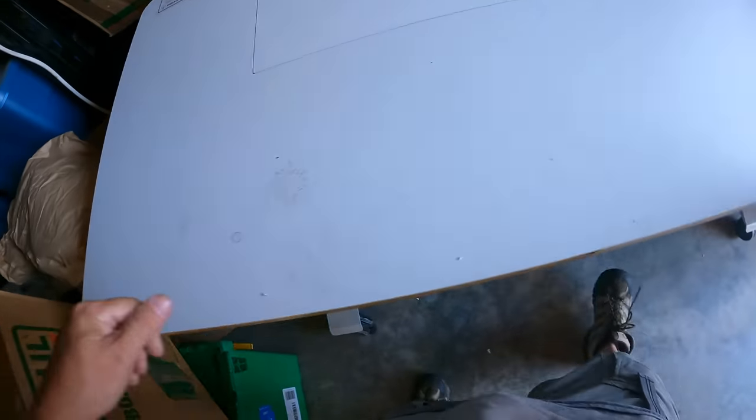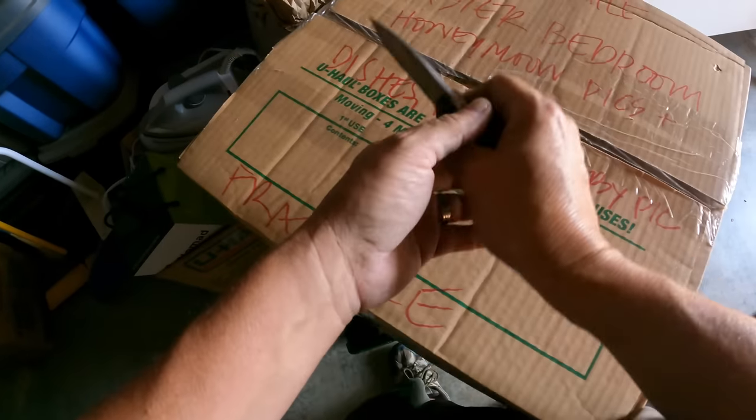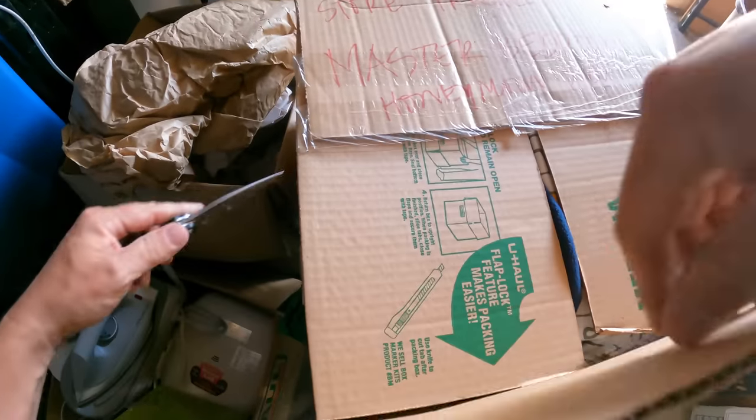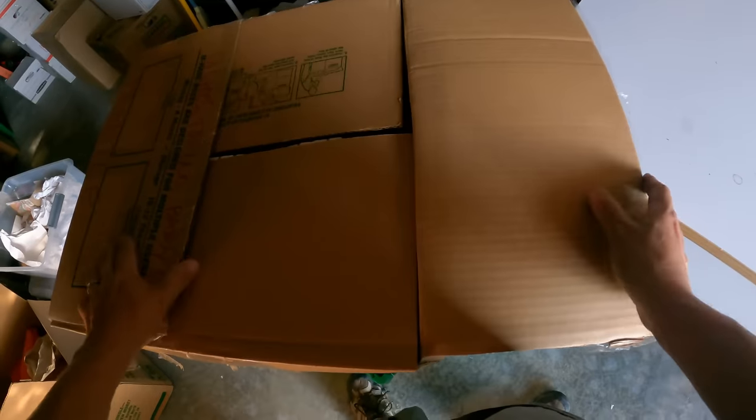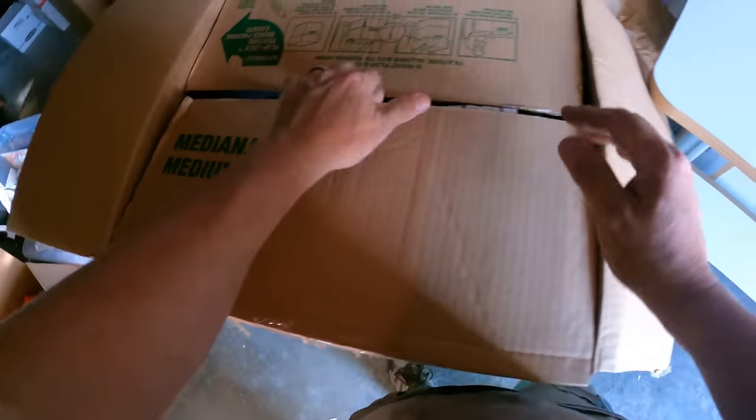Tofino, wonder what that is. Tofino is a town up in British Columbia. Went there before, I'm not sure if that's what that is. Maybe souvenirs from a trip there, maybe it's something completely different. Let's find out.